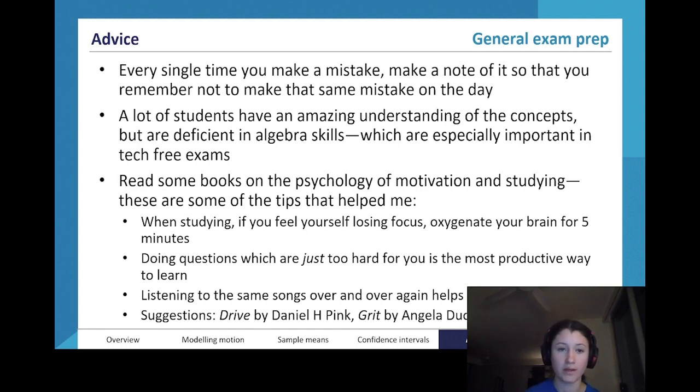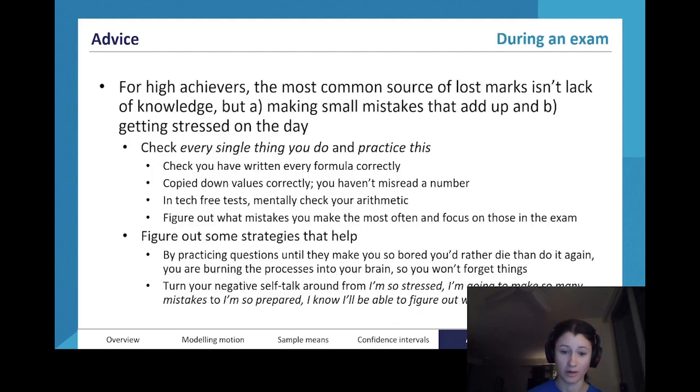Another good thing, which sounds a little bit psychotic, is to listen to the same songs over and over again. I still do this in university. If you get a pretty regular, upbeat song, like a pop song, and listen to it on repeat, it puts you into this zone. Essentially, it's actually shown in studies, which is crazy. But it puts you into this zone, and it's really easy to focus when you do that.